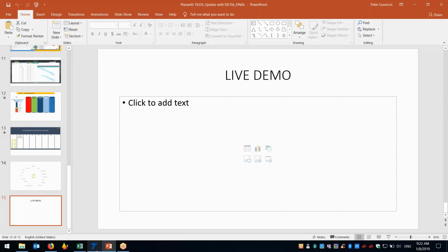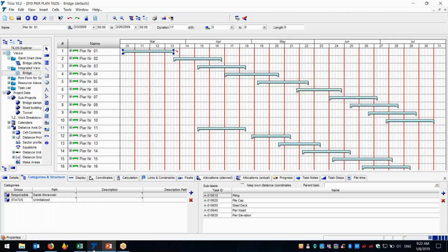All right, so let's make it a live demo. First, let's open Tilos. And you can see now I have prepared the Tilos schedule here with the Gantt charts.